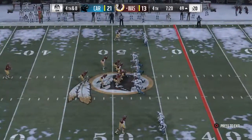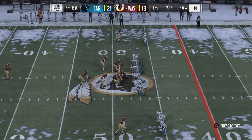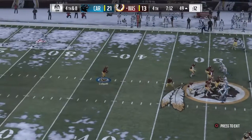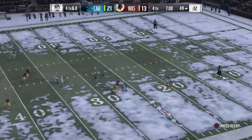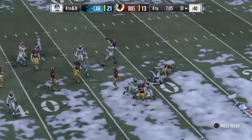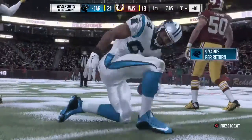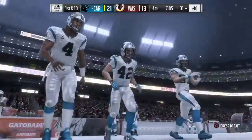Here's Britton Colquitt now as he's on to punt for Washington. And here's a very low line drive, almost whiffed on it. This is brought in at the 21. Not good at all. Punted just 24 yards there. And the Panthers will take over now, 1st and 10.